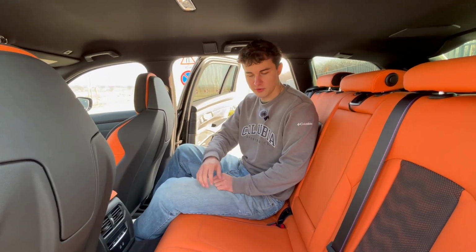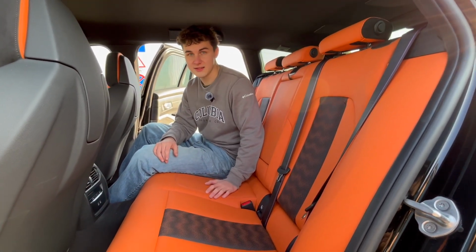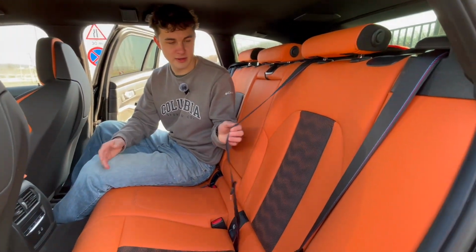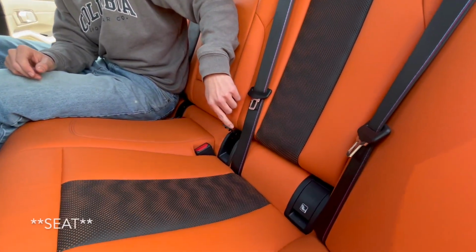In the back seats, you've got this lovely kind of tan interior with 2-tone seats, black and tan. You don't have heated seats, which is a bit weird on a car of this price, but I guess they've saved money. You've got these really nice M-stitch seat belts in the front and the back. Easy ISOFIX points for the baby chair.